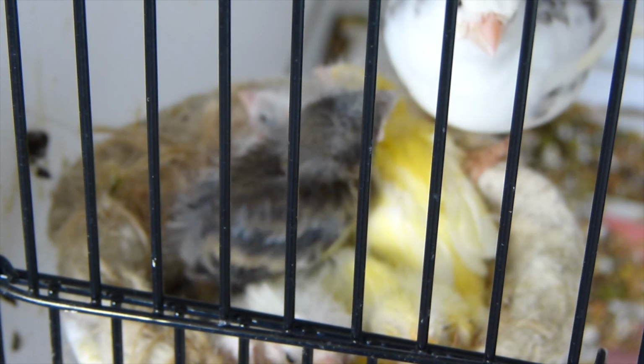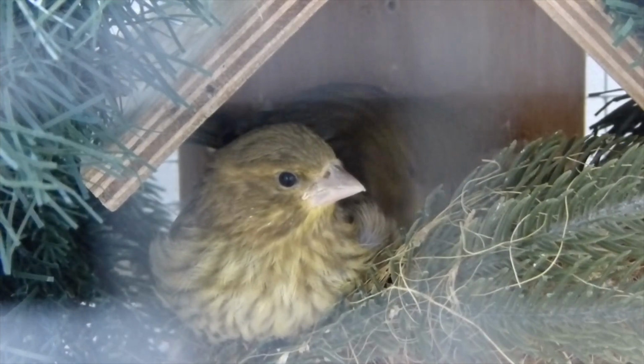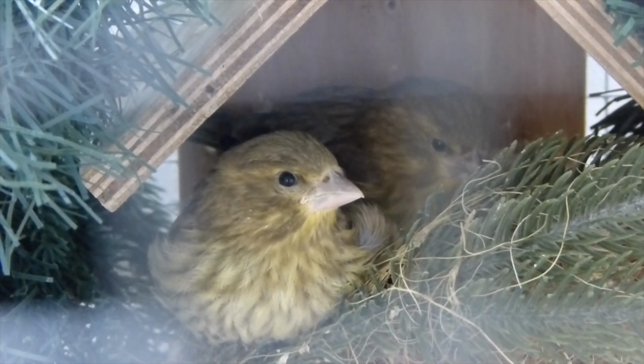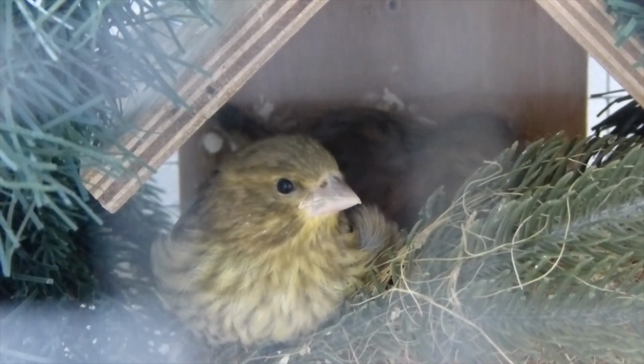And the 2 chicks from the pair in the aluminium flight cage are doing great. They jumped the nest last week. They've started to pick up a little bit of food, but it's going to be a good week and a half, maybe 2 weeks before we even look to wean them. And the mother is going back to nest for hopefully another round, which will be the last round of the breeding season.